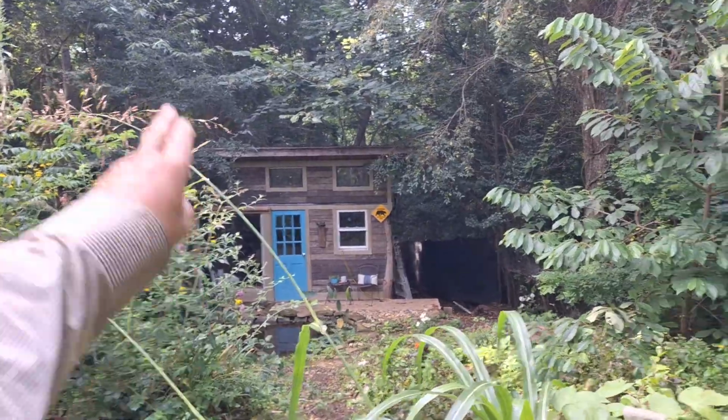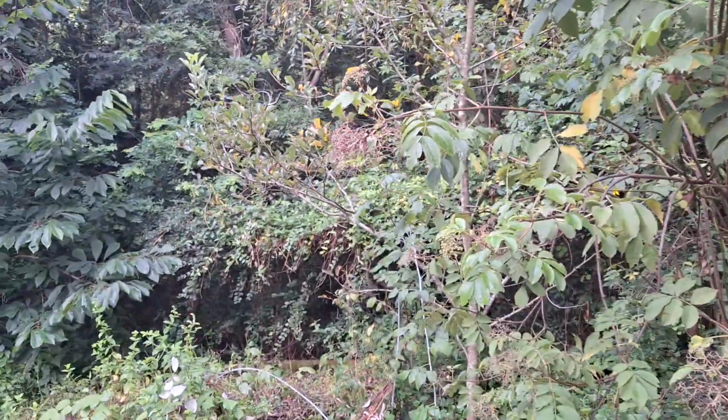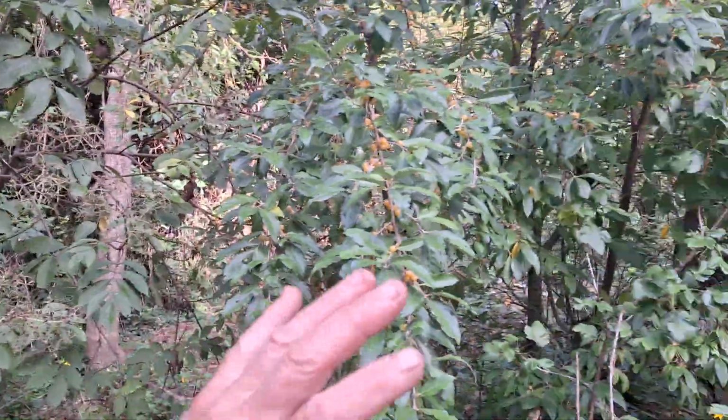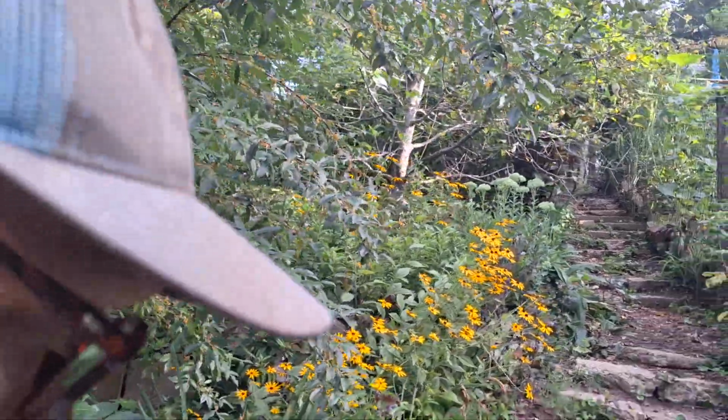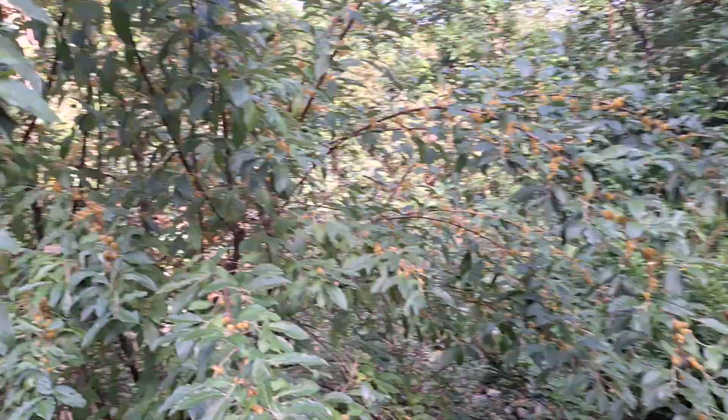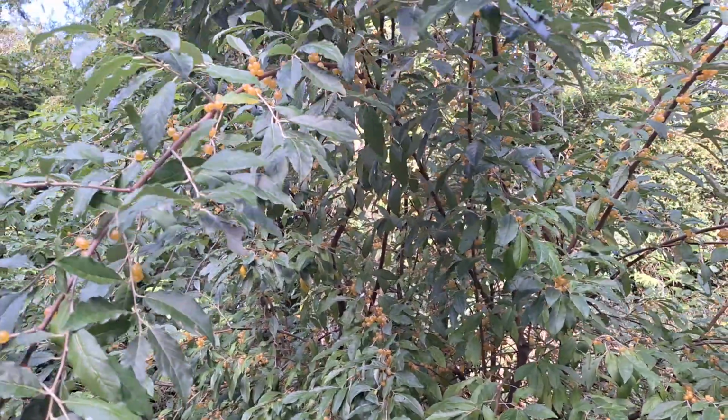Oh, that's sorghum coming up. That'll be seeds at the end. We can see the elderberries here. So these systems supporting each other, having succession in our flowerings, succession in our fruitings, plants that have multiple functions.